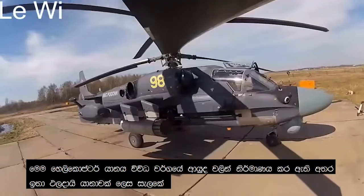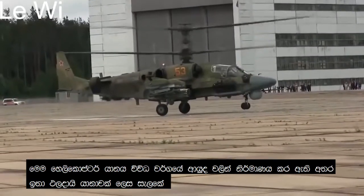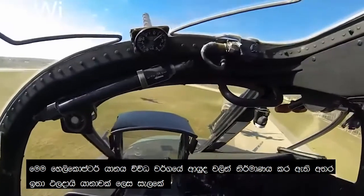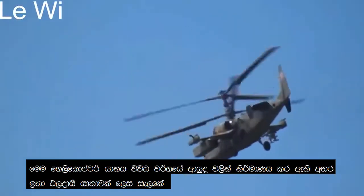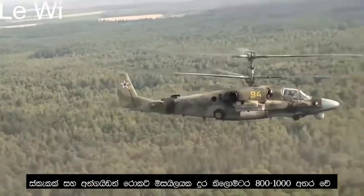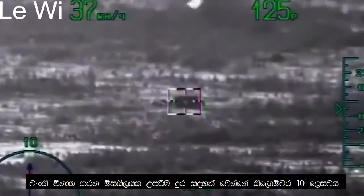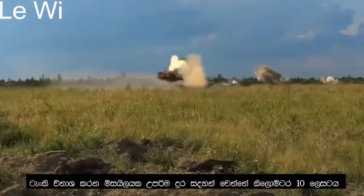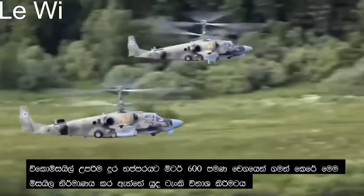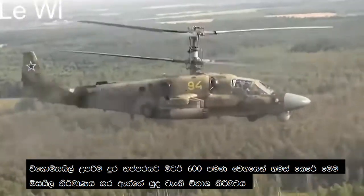To date, the Ka-52 is unrivaled in mix of armaments and their firepower. The effective firing range of its cannon and unguided rockets exceeds the similar indicator of all known attack helicopters in the world by 800-1000 meters. The range of the Vihar anti-tank guided missile is still unsurpassed and is at least 10 kilometers. The Vihar missile flies at 600 meters per second and is superior to all known anti-tank heli-borne missiles in speed in its class.